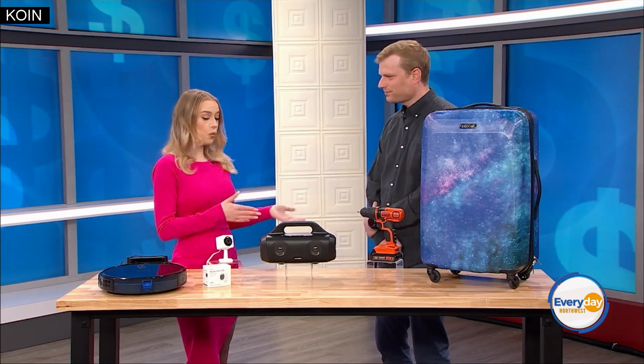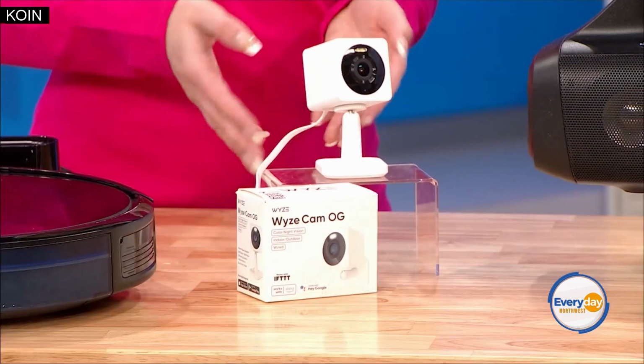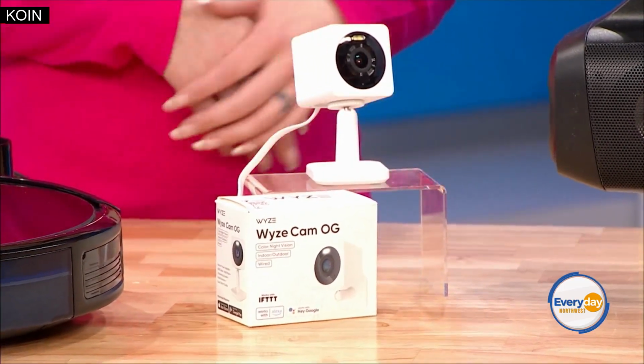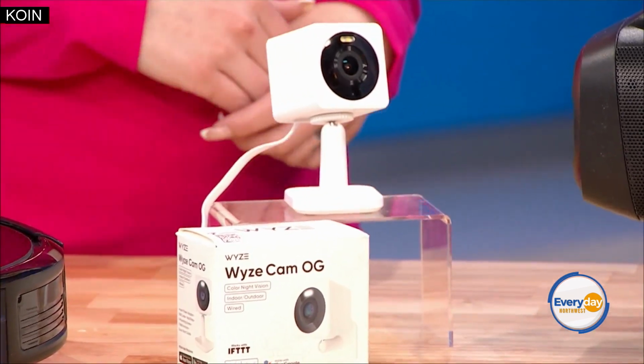And speaking of our home, we also have to protect ourselves. Yeah, absolutely. And this is another one where a lot of people are looking to add more smart products to their home. They want to make sure that they have that peace of mind, they have the security, and also they're utilizing technology to make everything a little bit easier around the house. This Wyze Cam OG from Wyze is only $30, and it's awesome because it's got a great picture, it has two-way audio, and the app to operate it is super smooth.